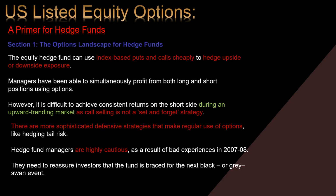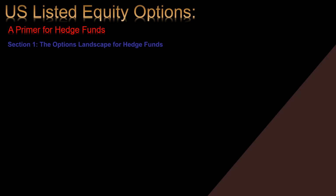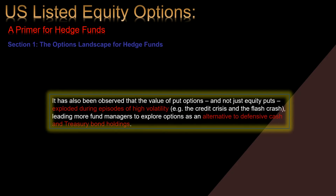This is an article from the Options Clearing Corporation, by the way. Now, they need to reassure investors that the fund is braced for the next black or gray swan event. It has also been observed that the value of put options, and not just equity puts, exploded during episodes of high volatility, e.g. the credit crisis and the flash crash, leading more fund managers to explore options as an alternative to defensive cash and treasury bond holdings.